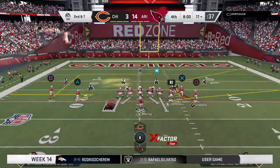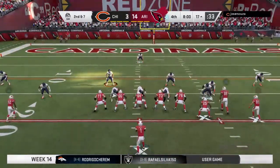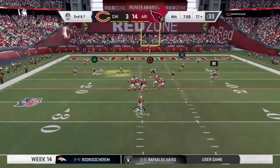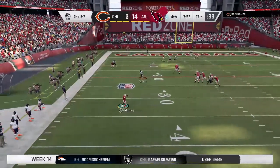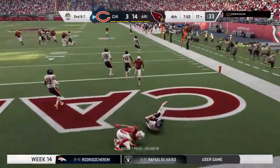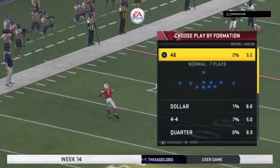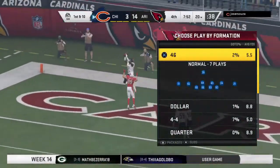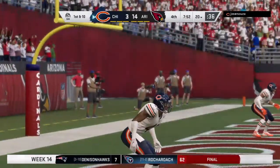The last run got 3. Now here's second and 7. On second down, here's Murray. And intercepted. Maybe the turning point they need. Picked up by Josh Jackson. And a big turnover there as his guys will get the football back at their own 20-yard line.